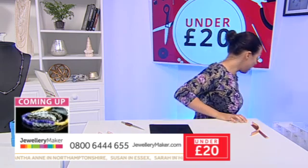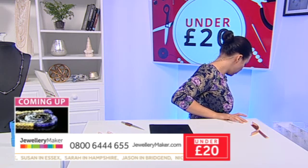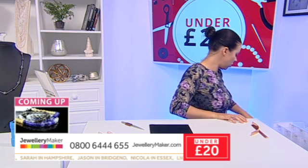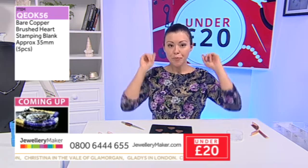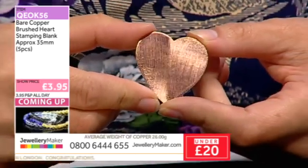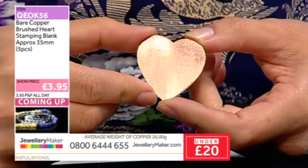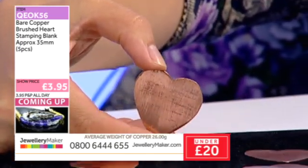Right, let's squeeze one more in. The hearts. Let's do the hearts. Because we've had some lovely things on, like resin, and we've had some lovely things on like enamelling. We also love stamping. It's a ridiculous tiny price point for a massive heart. Get yourself the copper chain, get yourself this.